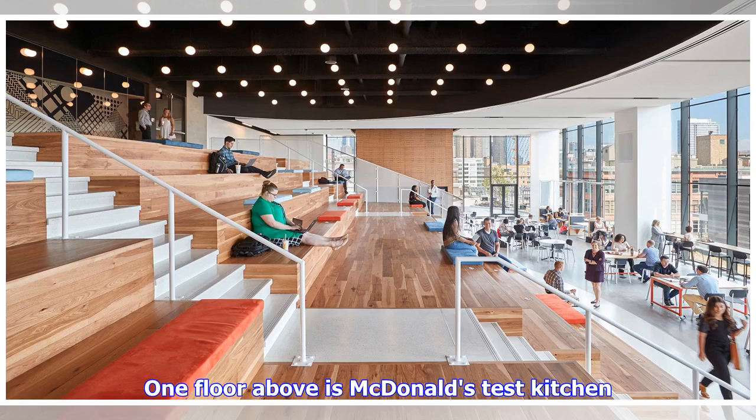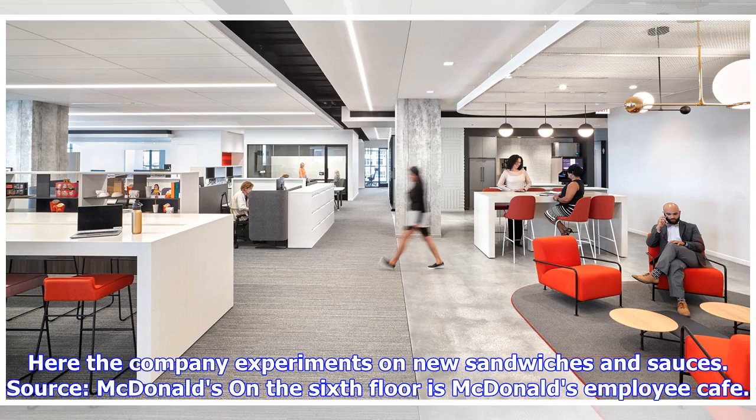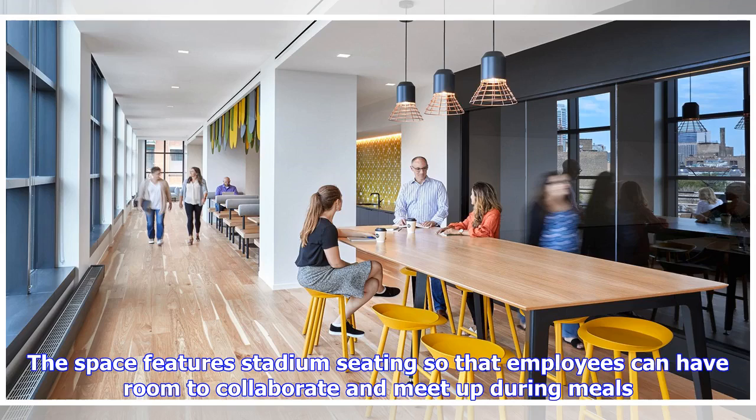One floor above is McDonald's Test Kitchen. Here the company experiments on new sandwiches and sauces. On the sixth floor is McDonald's Employee Cafe. The space features stadium seating so that employees can have room to collaborate and meet up during meals.